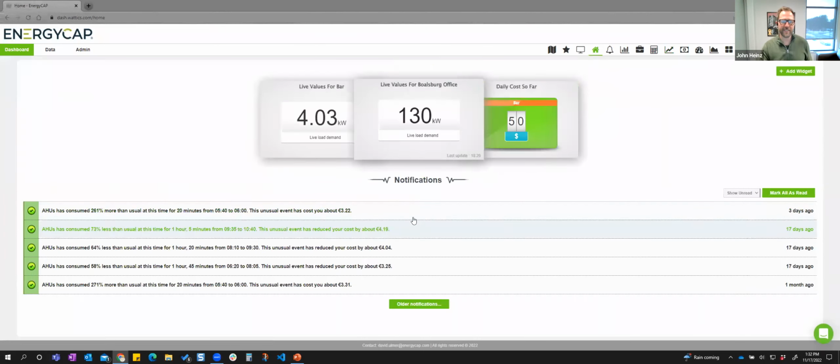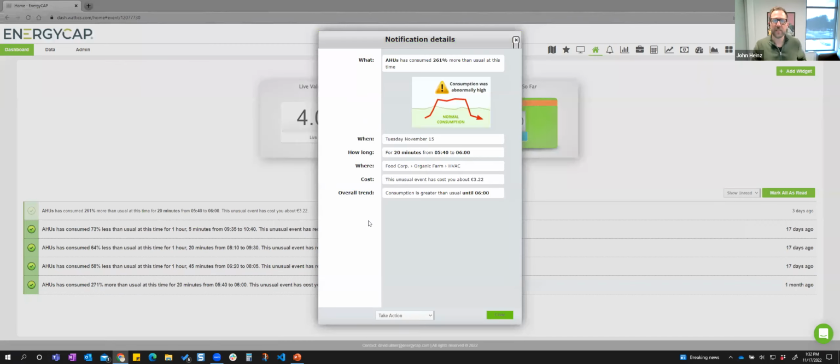So if I go to a home screen, this is where alarms and notifications can be shown to you. So I can get a text, an email, but I can also see them here on a home screen. So these are all events that have triggered an alarm in the system. So let's take a look at this top one. This is saying an AHU, which is an air handler unit, has consumed 261% more than usual during this time. So it's well above my Sentinel. It's in this building. It's costing me €3, and it's a problem. I should take a look.